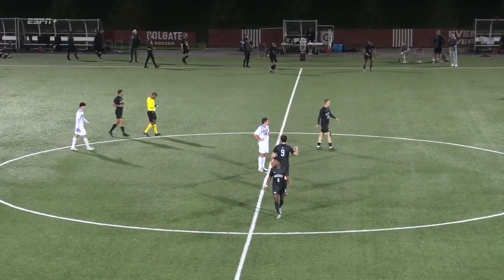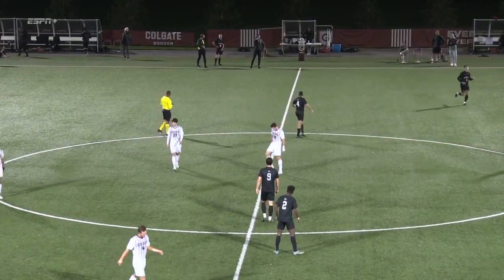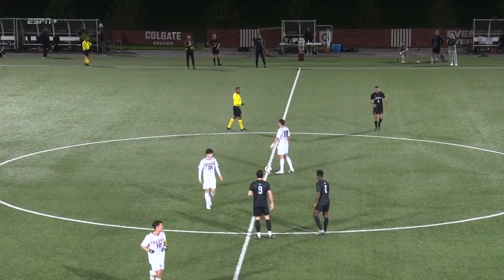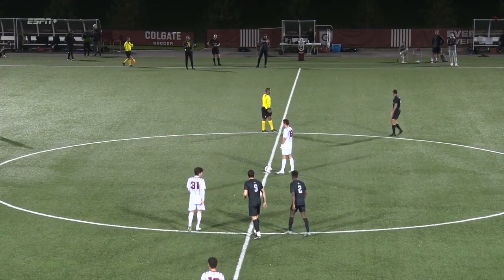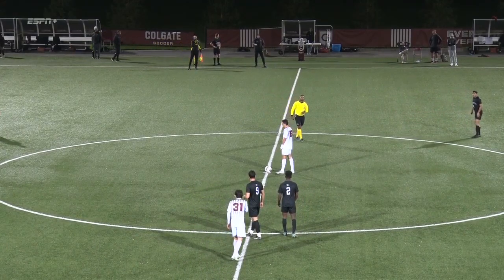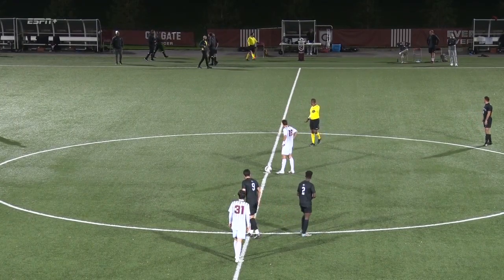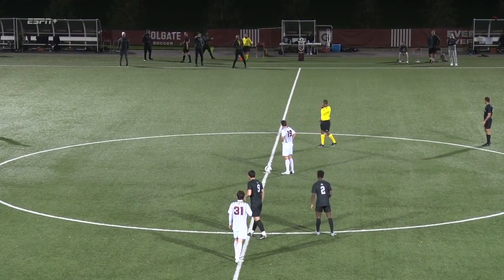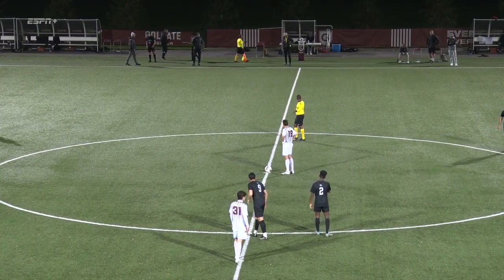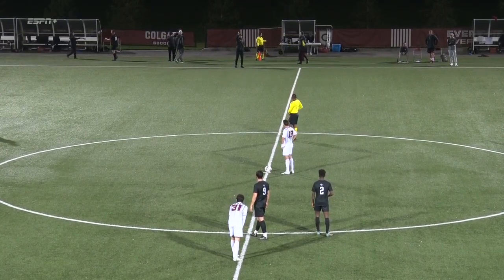Consistently, Lafayette has provided that service. Dawson, right in towards the near post, and then flicked towards the back. This time, it was Lombard. His fifth of the season, and Colgate, who held on for 88 minutes, seemingly coming up short here in the 89th.